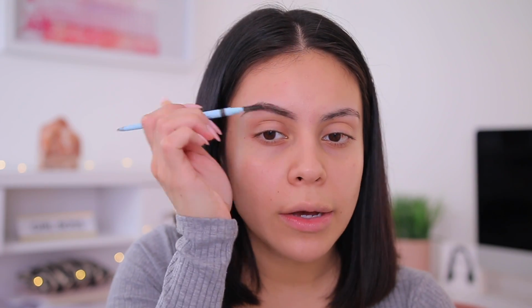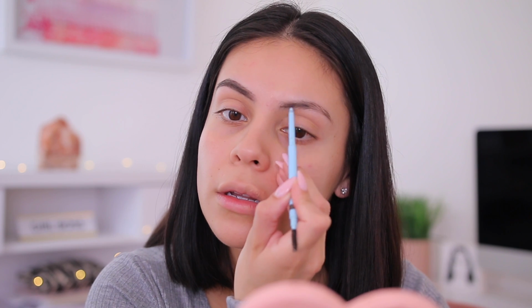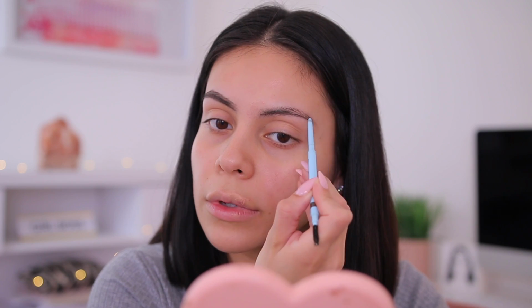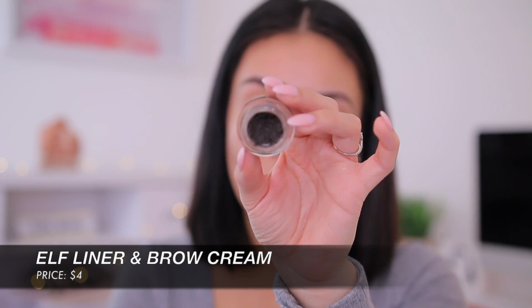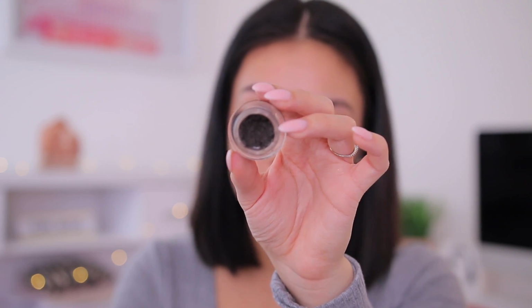So I like to fill in my brows a little bit with the pencil, and then I also spoolie through them so they don't look super harsh and boxy. But this is just such a great formula. I am obsessed with it. And you can just get it at CVS, so it's really easy access. Then to fill in the rest of the brows, I'm going to go in with a pomade. This is from e.l.f. It's their liner and brow cream. And this one is in the shade Espresso, another favorite. I use this every single time I do my makeup. It's so good.